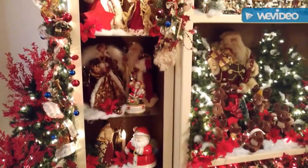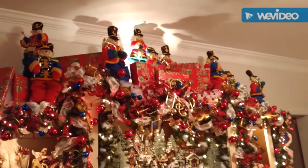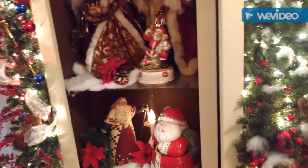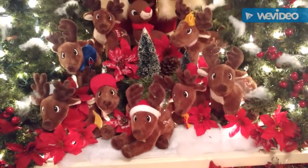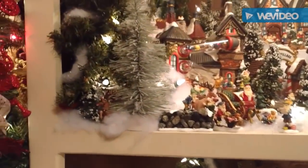This wall unit has a musical garland, notes, ribbons, instruments, and a drum corps up on top. A collection of Santas and angels on the shelves. Take a look at this. Santa and all his reindeer ready to go. And here, Santa Claus Village.